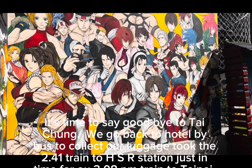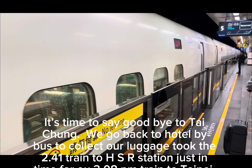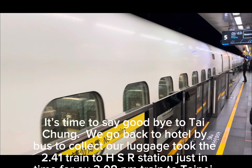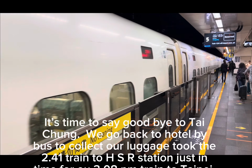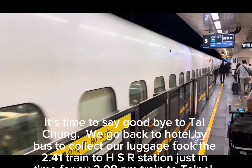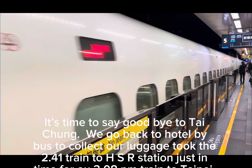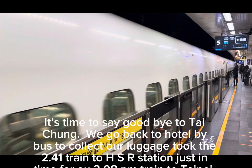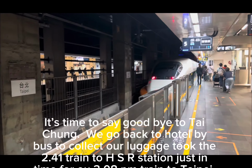It's time to say goodbye to Taichung. We go back to the hotel by bus to collect our luggage to point for one train to HSR station just in time for the 8 p.m. train to Taipei. After learning our lesson from the first leg of the HSR ride, we rushed to the train as fast as we could. We reached Taipei Main Station about 1 hour later.